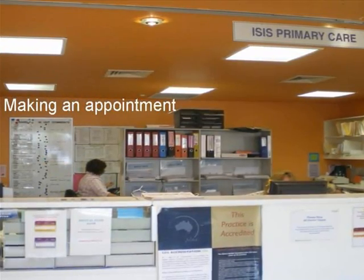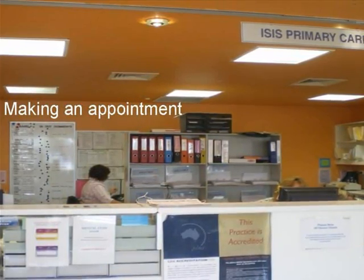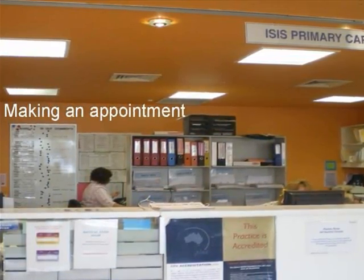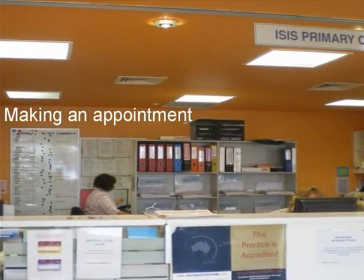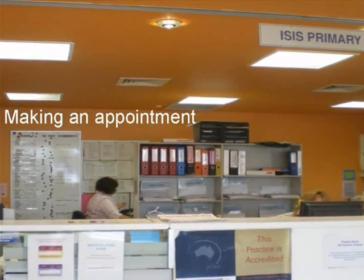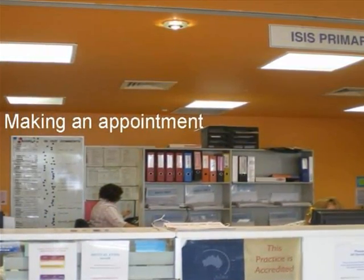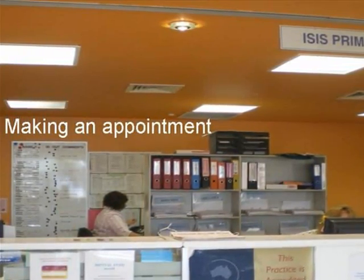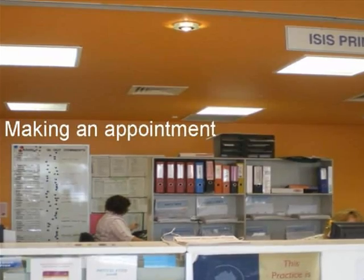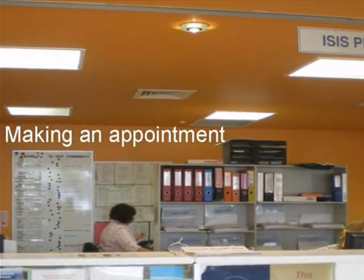Making an appointment. You need to make an appointment. If you need an interpreter, ask for one when you make your appointment. You do not pay for the interpreter. You can ask for a male or female doctor when you make the appointment. You make a separate appointment for each family member and make sure you arrive on time. If you can't keep the appointment, telephone to cancel it. Everything you tell the doctor is confidential.